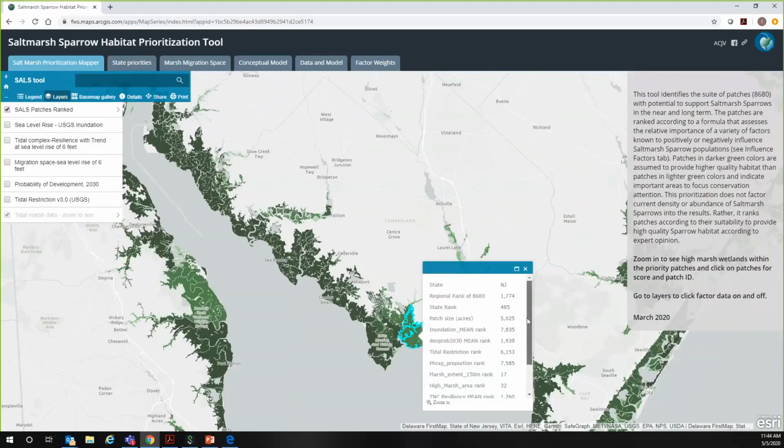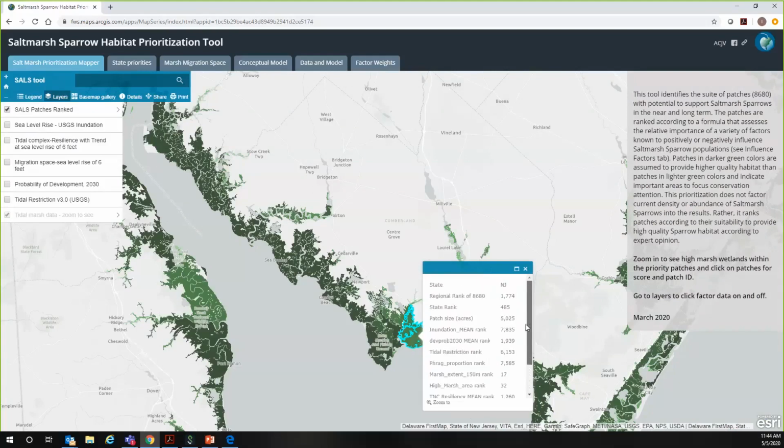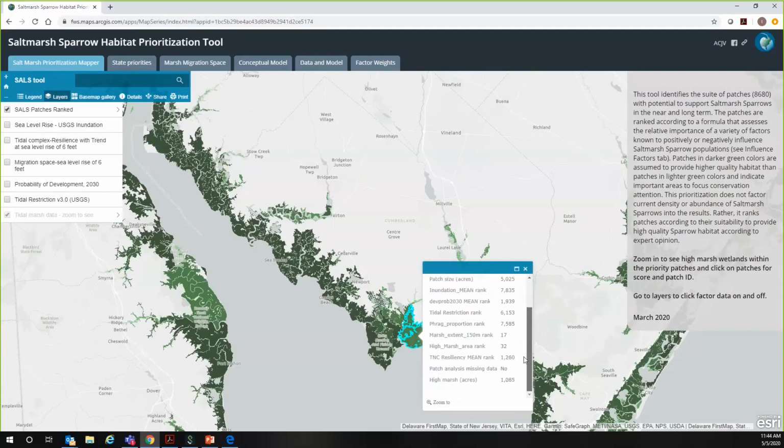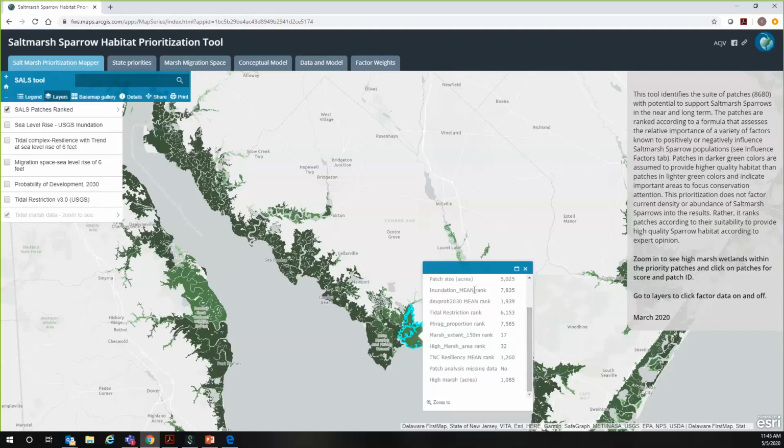One of the things I meant to do is show you the data that comes up when you click on a patch, and this is back to the overall patch model for the region. I was thinking it had a patch ID in here, but I don't think it does. Is that correct, Kirsten? When you click on a polygon and you're looking at these attributes, it doesn't actually have the patch ID showing, right? It has the rank, size, and then the actual rank of each of the values, the factors that went into it, but doesn't actually identify that unique patch, right?